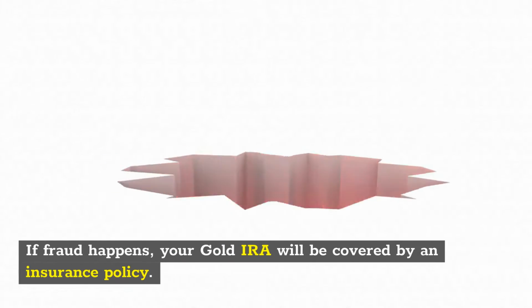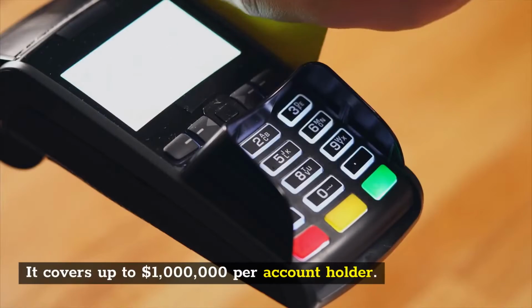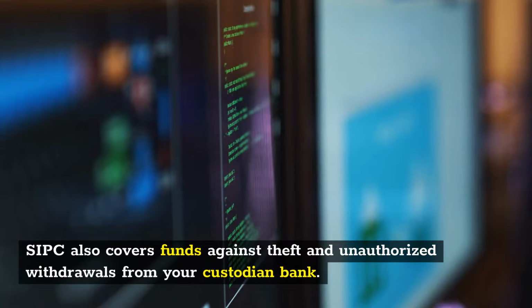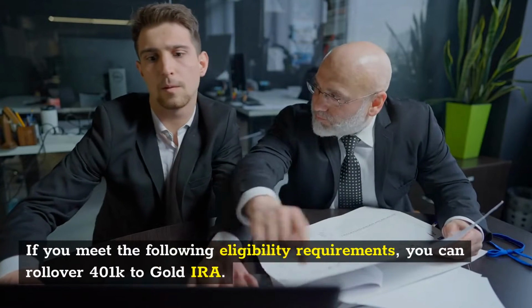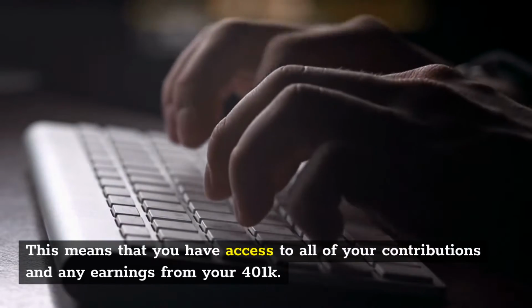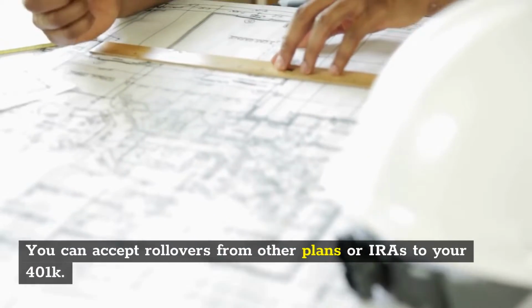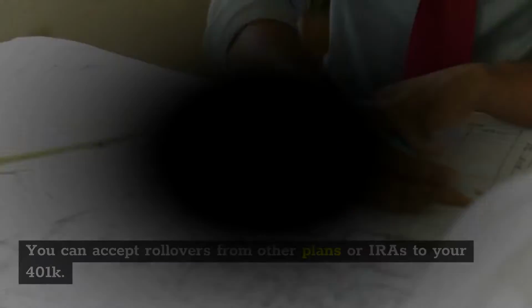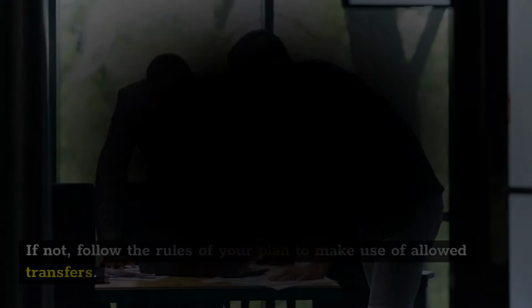If fraud happens, your Gold IRA will be covered by an insurance policy. It covers up to $1 million per account holder. SIPC also covers funds against theft and unauthorized withdrawals from your custodian bank. If you meet the following eligibility requirements, you can roll over 401k to Gold IRA. This means that you have access to all of your contributions and any earnings from your 401k. You can accept rollovers from other plans or IRAs to your 401k. If not, follow the rules of your plan to make use of allowed transfers.